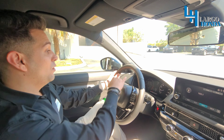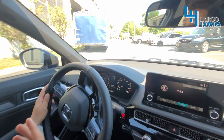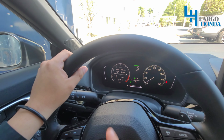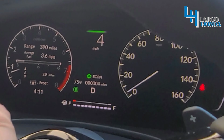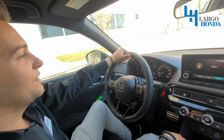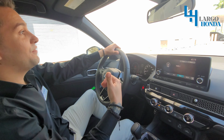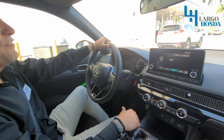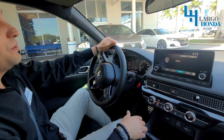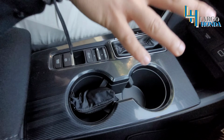Feels really comfy. We actually have a new dashboard, more full of stuff, where you can see miles per hour. You see a couple of features, the automatic button, the Econ one, miles on the car, the gas, everything over here digitally. Warning signs, fasten seat belt, warning signs for everything, information, whether your tire is flat, it's going to let you know on the dashboard. They really make the Civic look like a sporty car.